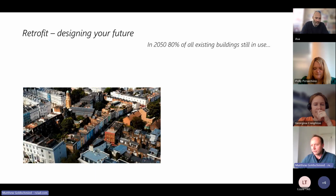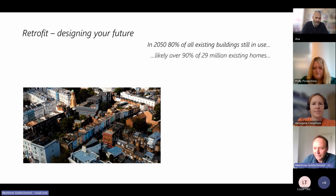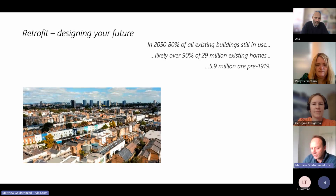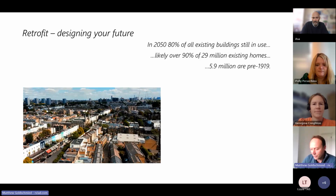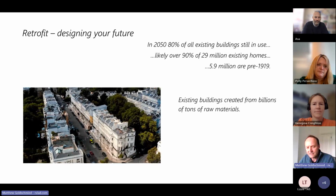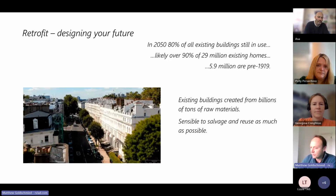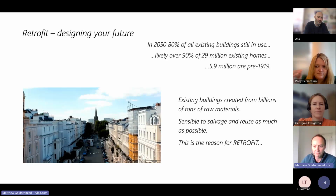So we have a lot of buildings in the UK, and by 2050 we're still going to be using most of them, and approximately 90% of our current existing homes will still be in use. Now 5.9 million of those, give or take, are pre-1919, and that's an important date which I'll refer to later on. So we've invested a huge amount of raw material into creating these townscapes. And it's sensible that we salvage and reuse as much as possible, and that really is the reason for retrofit.